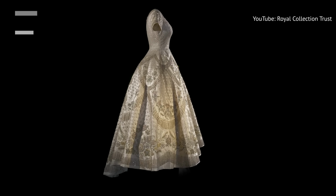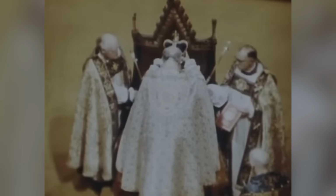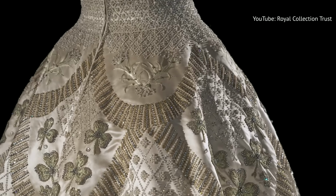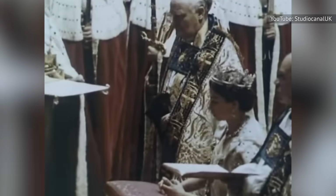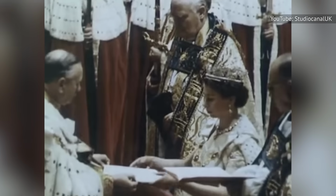When Queen Elizabeth was crowned, she chose a stunning gown designed by Norman Hartnell. It was made of silk satin and decorated with pearls, diamantes, and shiny gold beads. This 1950s dress followed the decade's style with short sleeves and a full billowing skirt. Designed by Bruce Oldfield, one of the UK's most respected couturiers, Camilla's coronation dress will be less extravagant.